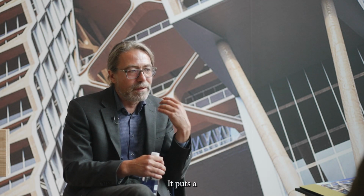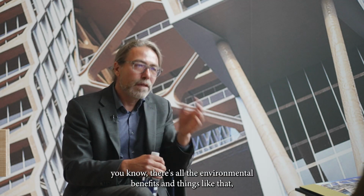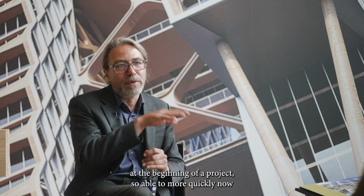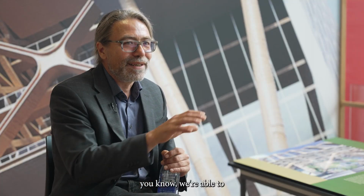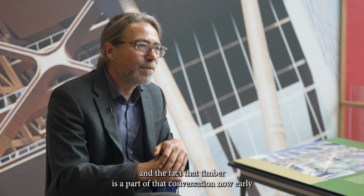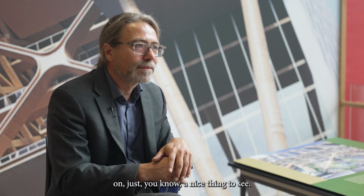I think whenever we start a project now, there's all the environmental benefits and things like that, but I think we're able to start at a much more informed point at the beginning of a project. Now that codes are adopting, we're able to have a broader palette of how we can think of things at the beginning, which is really important for how a design evolves. And the fact that timber is a part of that conversation early on, it's a nice thing to see.